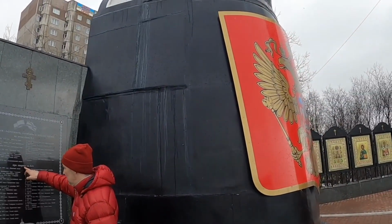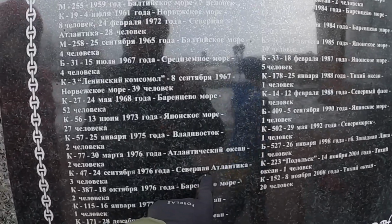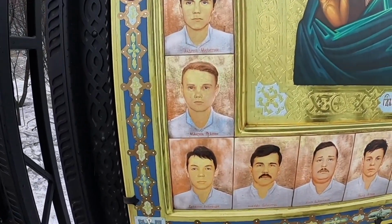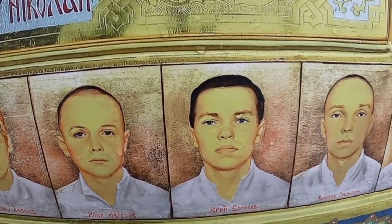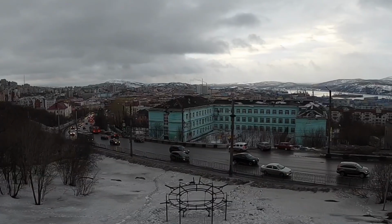So it's actually part of a submarine. So here it's got, they died in the Atlantic Ocean 1976, 3 people. Here they are, some of the people who died, well, all of them. This one here, Yuri Borisov. And there lies Murmansk. Look at that.